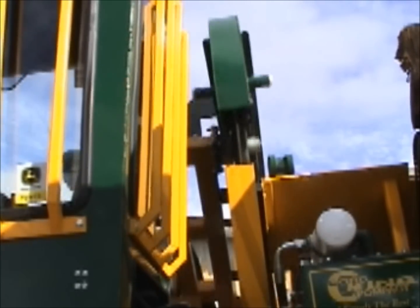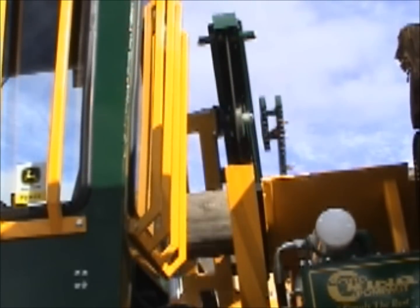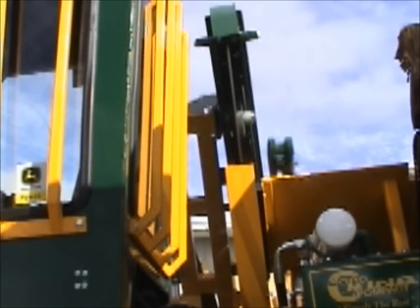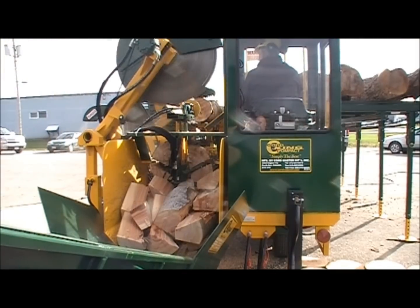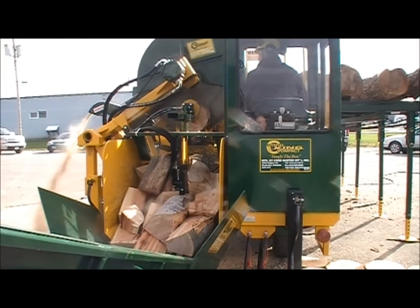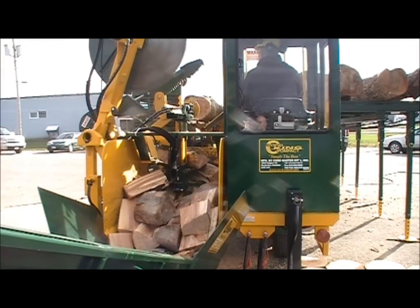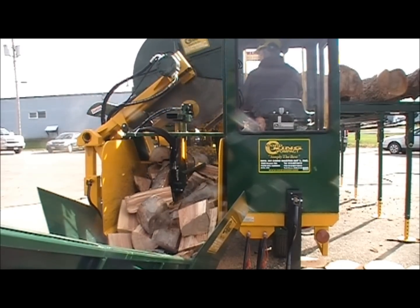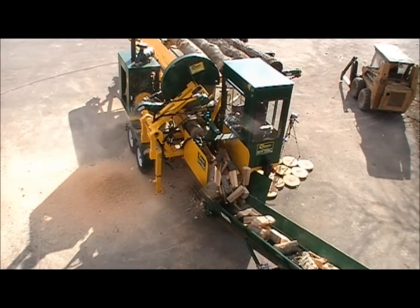Heavy-duty 81X log chains on the live deck are used to index a log into the in-feed conveyor. Large 3-inch high dogs on the WR78 in-feed chain propel the log to the hydraulic log stop. As the saw starts to come down into the log, the stop retracts 1 inch, providing a clearance that prevents the log from pinching on the saw blade.